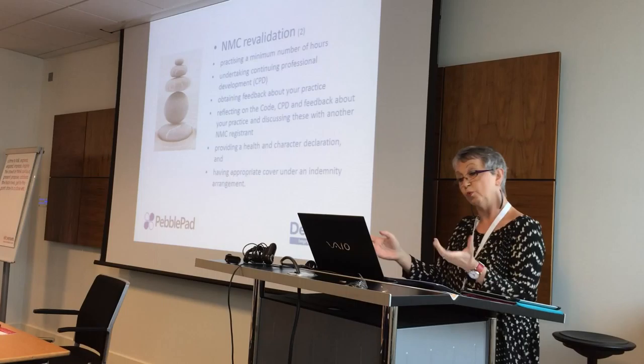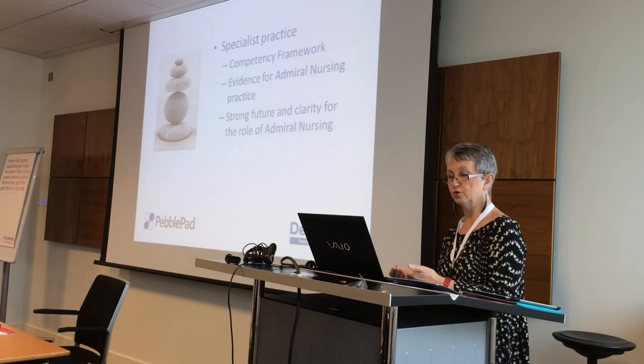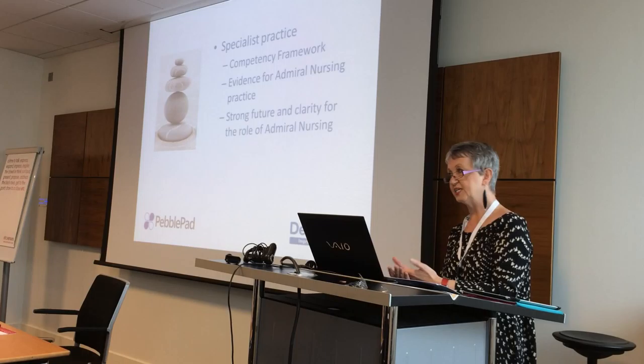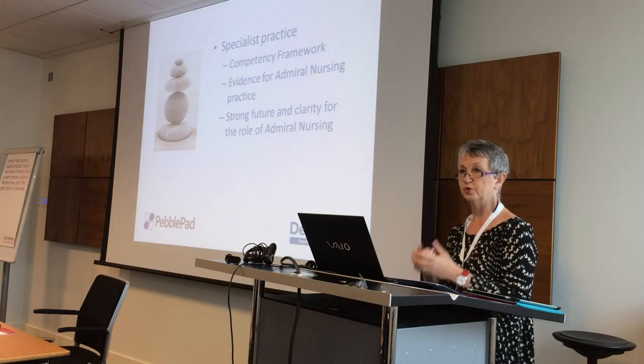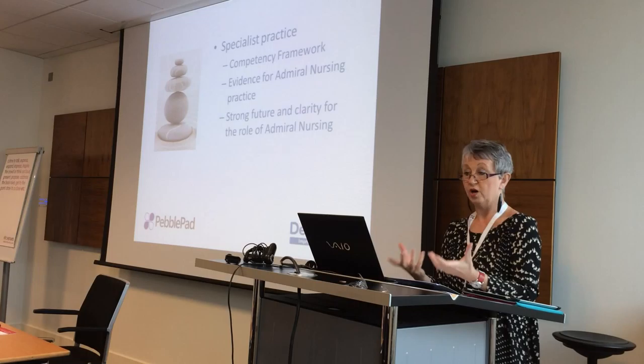But where does PebblePad come in on that? One of the things I wanted to do is to make sure that our nurses do not have the burden of duplication. We have appraisal processes, we have portfolio processes, we have revalidation processes. Nurses are very hard pressed for time. What time they do have, they really do want to put into face-to-face contact with the people they're working with.